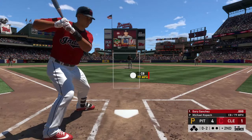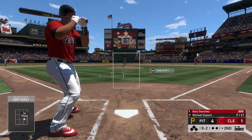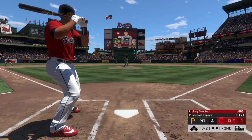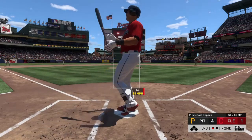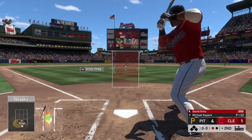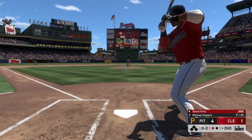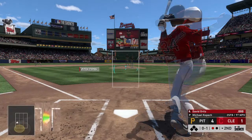Checks his swing, but this will be strike 2 call. And a good bite to that slider as he swings through it for the first out of the inning. So coming to the plate, David Ortiz. And it's fouled away.